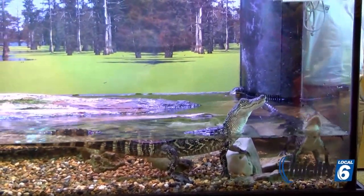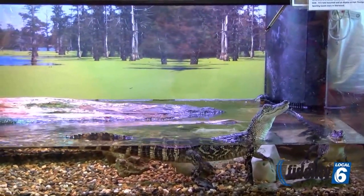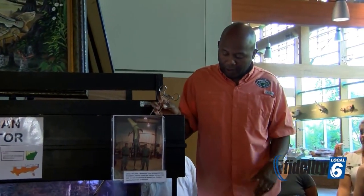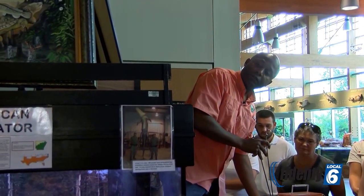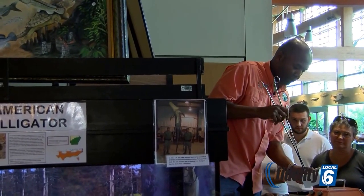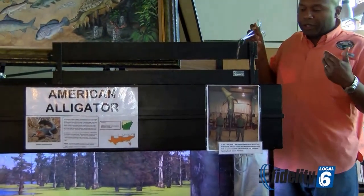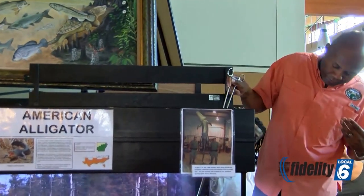Do they have taste buds? Yep, they do. That's a good question. I would imagine they do have taste buds, but of course they're probably not like our taste buds. They do have a sense of smell and taste, but not as keen as you would think. They're pretty much opportunistic animals, and what I mean by that is they will eat live, mainly meat type.